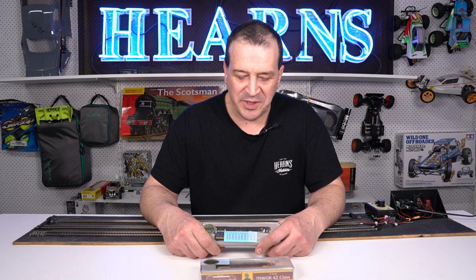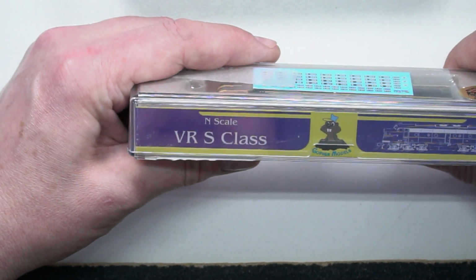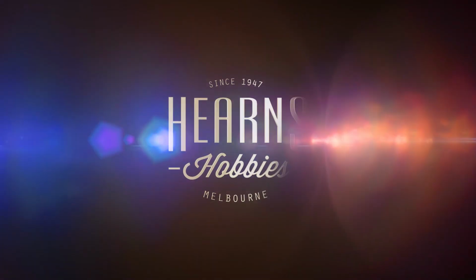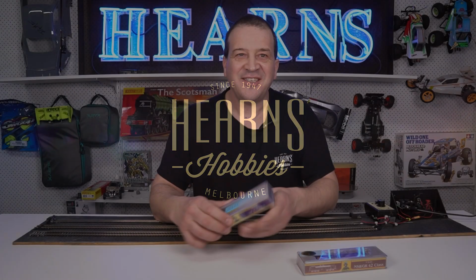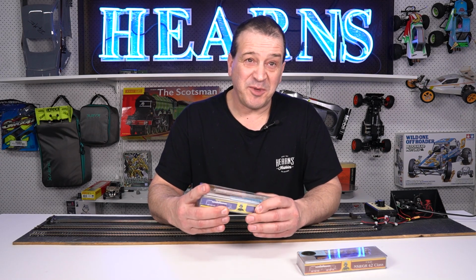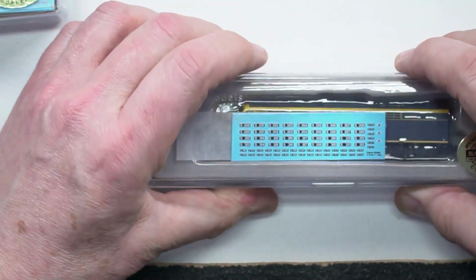Today's unboxing will be Gopher Models' Victorian Railways, or VR, S-Class in blue, and the New South Wales Government Railways Class 42 from these guys. Alright. Now, this is an iconically beautiful diesel, and it's actually one of my personal favourites, I should say. It is the Victorian Railways S-Class.